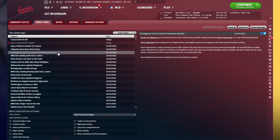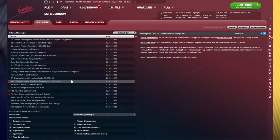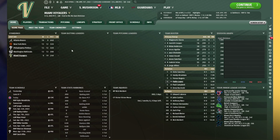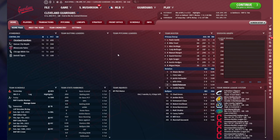Oh, and something I completely forgot to mention earlier. The Marlins have changed their name to the Voyagers. So they are now the Miami Voyagers. We'll have to see how that new name bodes for them. I don't think that really made sense. They're already starting out by going 6-19 in spring training, so not very encouraging stuff there. Yeah, they're not doing the best.